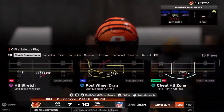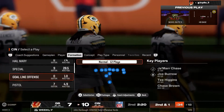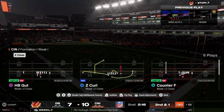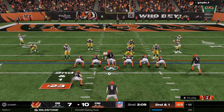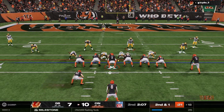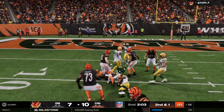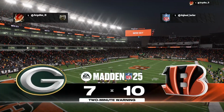And a strong first down run, a pickup of 9, setting up second and short. One, ready? Here we go, here we go. They'll stick with him again. And he'll be taken down as we tick down to the 2-minute warning.